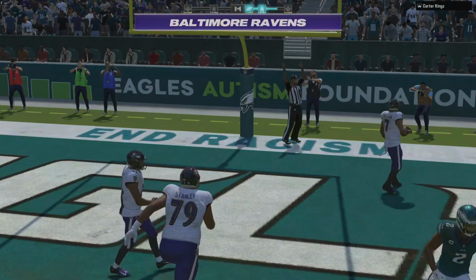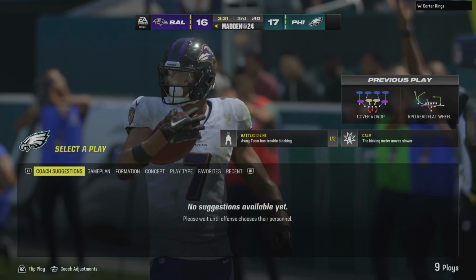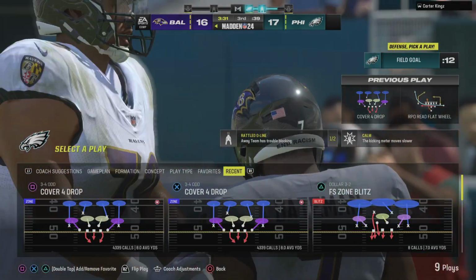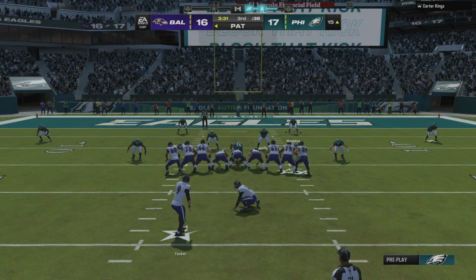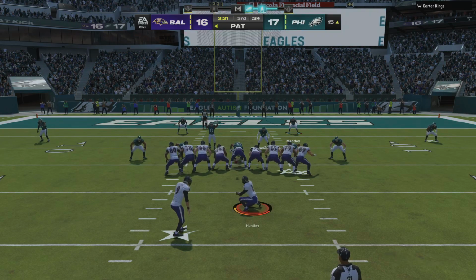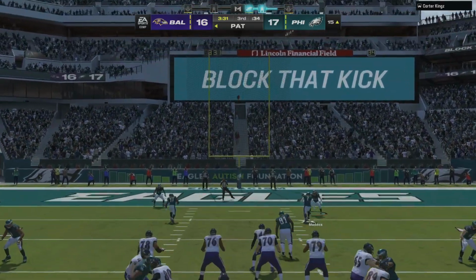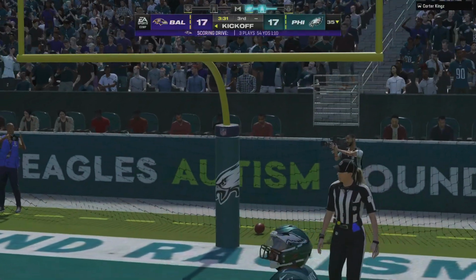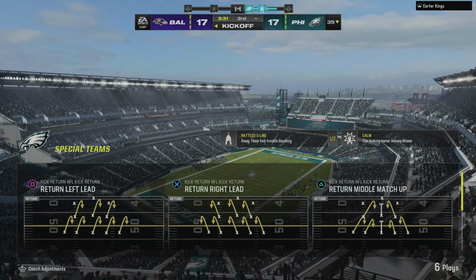That is caught. It's Bateman for a Raven touchdown. Rashad Bateman, an 11-yard touchdown. And the Ravens are an extra point away from drawing level. Tucker able to connect on the extra point, and that will level the playing field at 17 all.